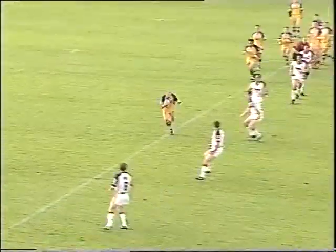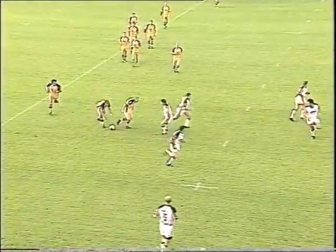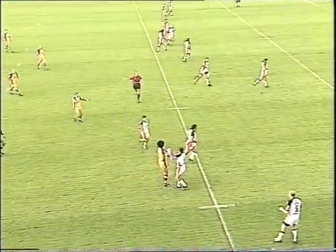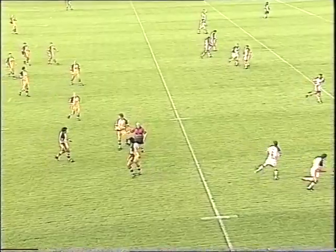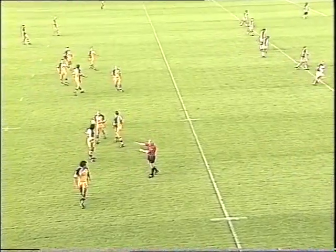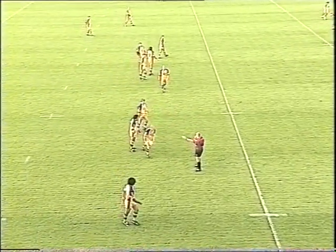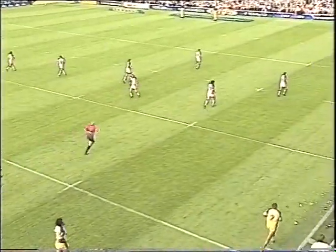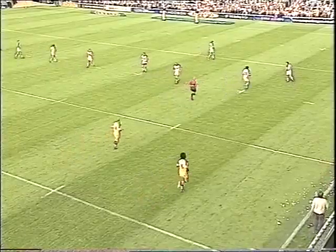Sinfield on to Doonham running at the line. Tackled by Eagar. Quick play the ball. Connolly picks up, finds Chev Walker. Castleford offside. Silwood points to Michael Eagar as the culprit, or one of the culprits certainly. Doonham kicks downfield. Now Leeds need to capitalise on this.